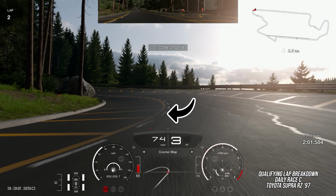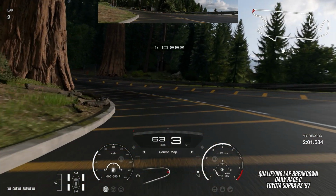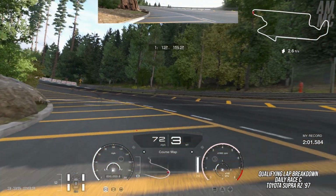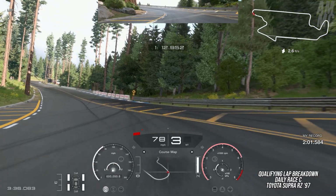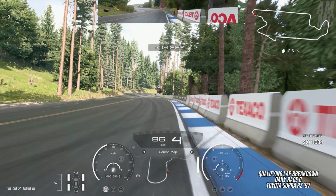Once we get all the way through this next lane, that's when I want to come off the brakes, turn in, and we want to apex right past that big rock. Be careful as you get on the throttle because even in third gear you can induce oversteer if you steer too much, and of course we want to track out all the way to the edge of the track.